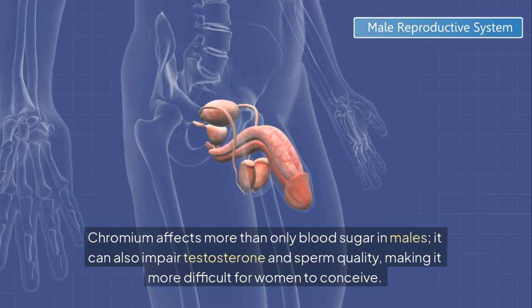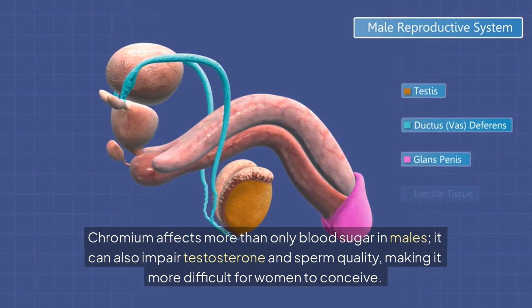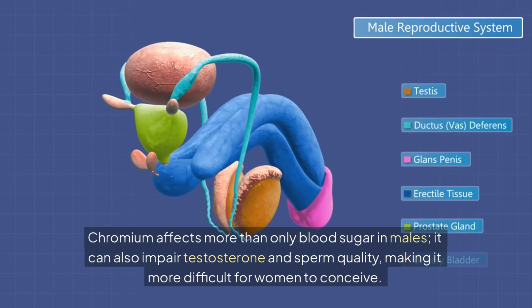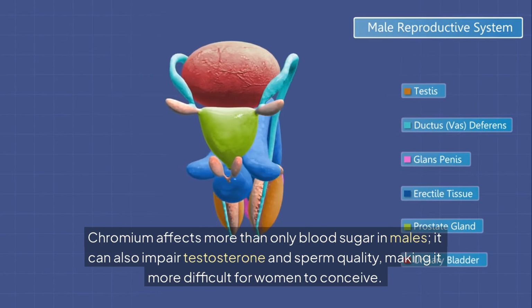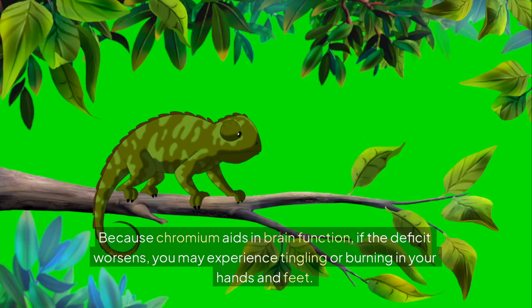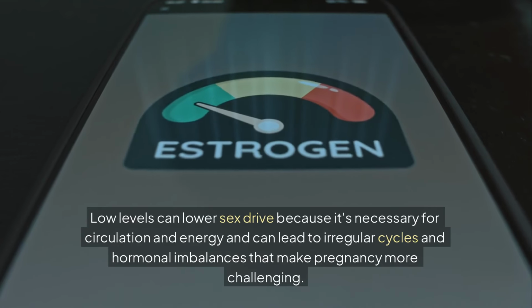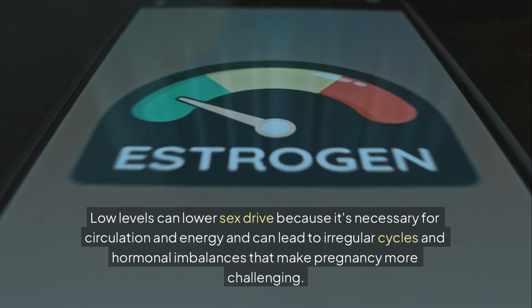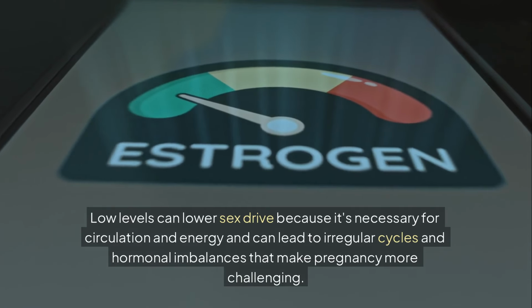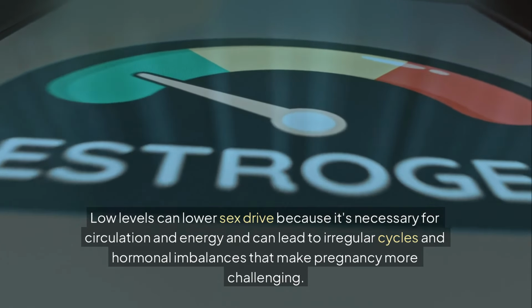Chromium affects more than only blood sugar in males. It can also impair testosterone and sperm quality, making it more difficult for women to conceive. Because chromium aids in brain function, if the deficit worsens, you may experience tingling or burning in your hands and feet. Low levels can lower sex drive because it's necessary for circulation and energy, and can lead to irregular cycles and hormonal imbalances that make pregnancy more challenging.